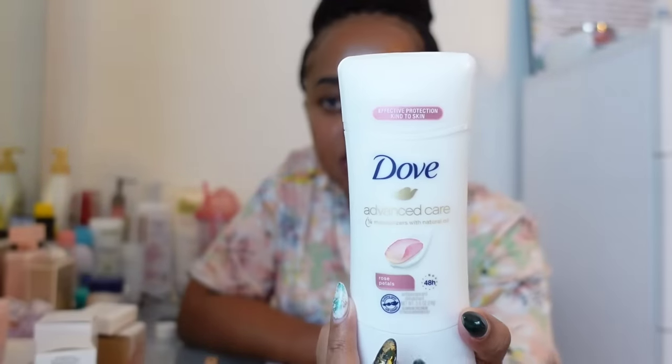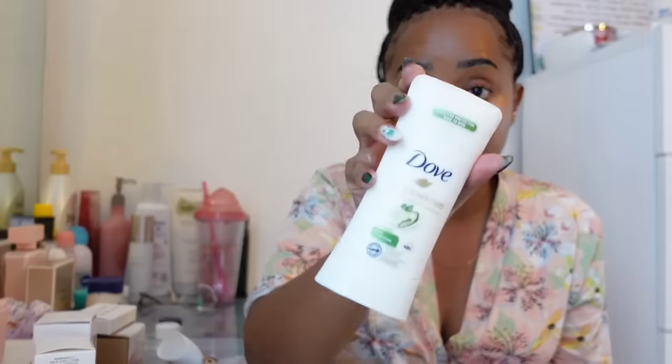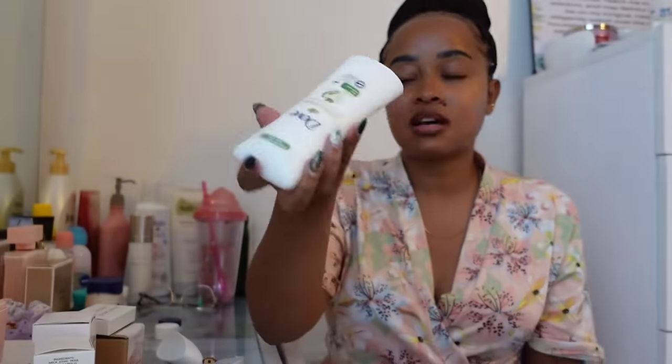So I'm going to be using the Dove Rose Petal Antiperspirant Deodorant. I also got another one, and this one is the Go Fresh Cool Essentials Antiperspirant Deodorant. This one I found on Jumia and I grabbed it. It kind of goes with my Cucumber Dove Shower Gel.